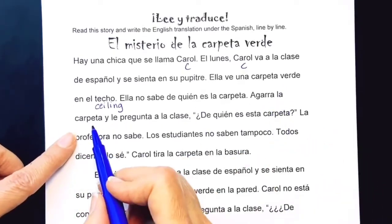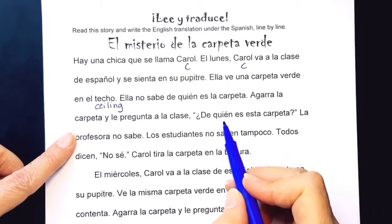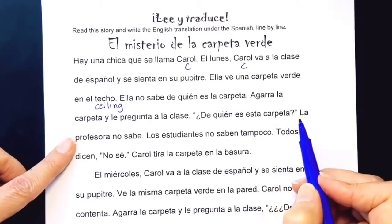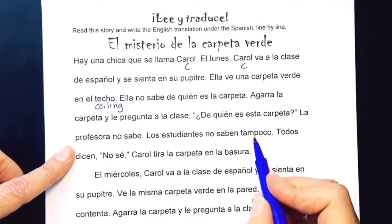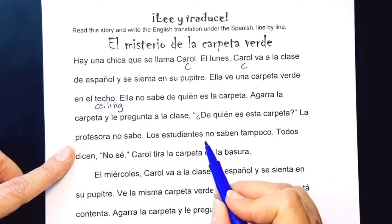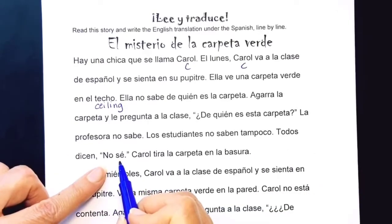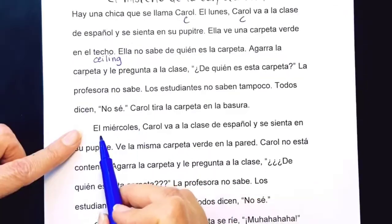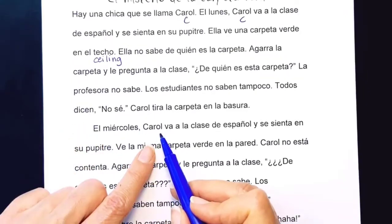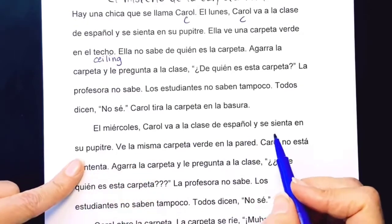She grabs the folder and asks the class, whose folder is this, or of whom is this folder? The teacher doesn't know. The students don't know either, or you could say also don't know. Everyone says, I don't know. Carol throws the folder in the trash. On Wednesday, we're skipping Tuesday in this version, Carol goes to Spanish class and sits in her desk.